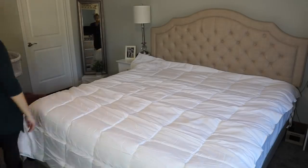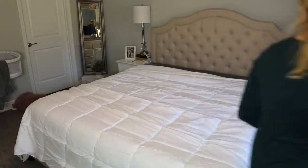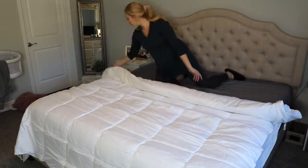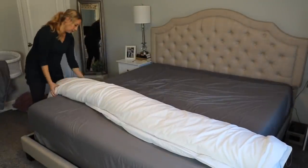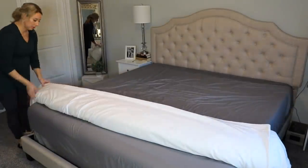So now I'm just gonna go ahead and put the duvet inside the duvet cover. I found this method on YouTube. It is just the burrito method where you roll up the duvet inside the duvet cover. And I was a little nervous about trying this because number one, this is my first time ever putting a duvet inside of a duvet cover, and we have a king size bed.